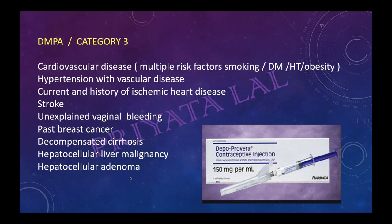I think yes. It is category 3 in hypertension with vascular disease. For example, long-standing chronic hypertension is there, and it is associated with some problem, like a renal problem, then it will be category 3. In your preeclampsia patient, once she is delivered, blood pressure will be controlled. So in that situation, yes, DMPA can be given.